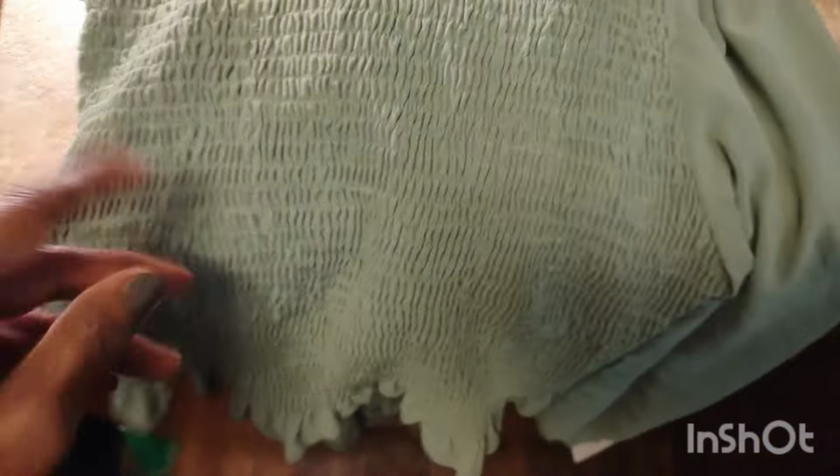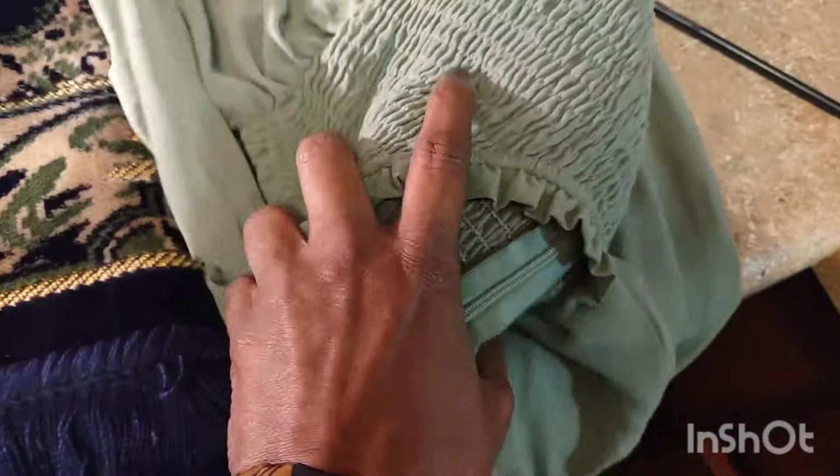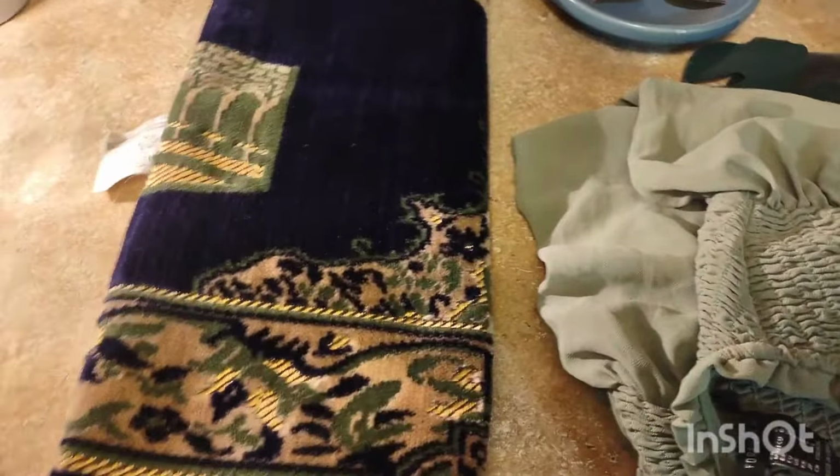I don't know if you... did I video myself? I don't even know if I videoed myself today. But it's a short little shirt. That's cute. And these shirts are really expensive in the store, so if you can find them, pick them up. I couldn't wear them before. My stomach was too fat. But since I've been starving myself, I can wear them now.